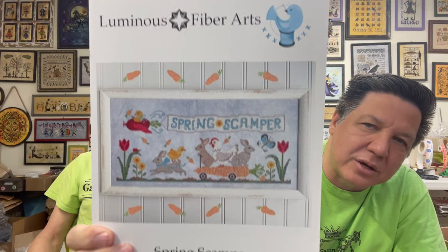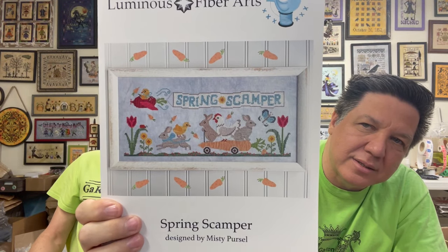Ooh, I like this one. Oh my gosh, her rabbits are so fun. This is Spring Scamper. I love that one too. So cute. The rabbits riding the carrot car and the chicks riding the rabbit. Oh my God, that's so hilarious. This is what we need when we come out of winter. And the colors.